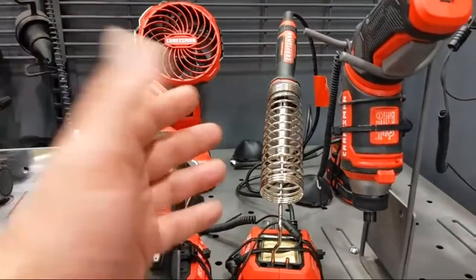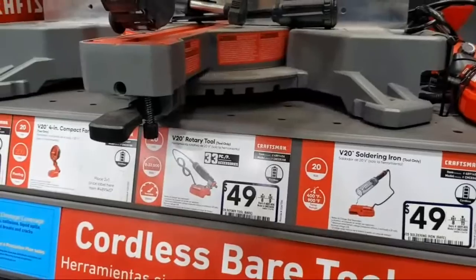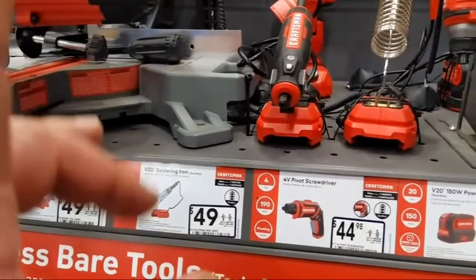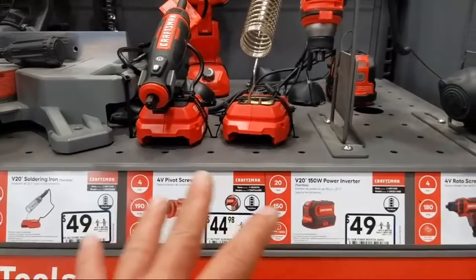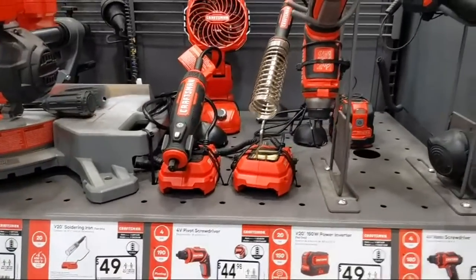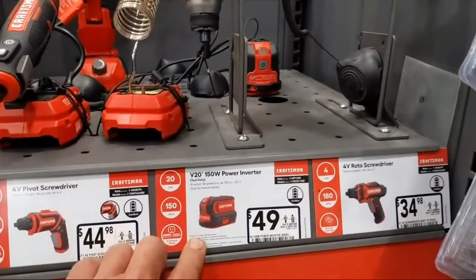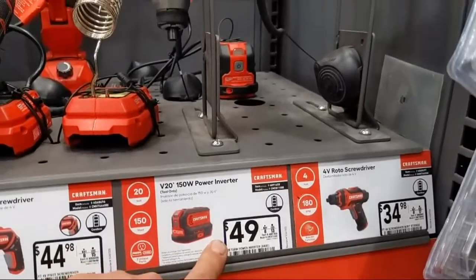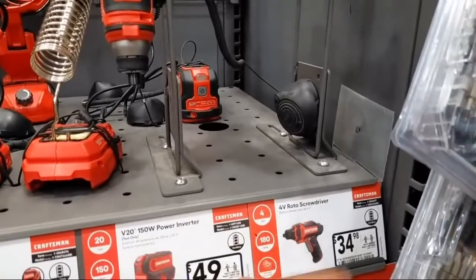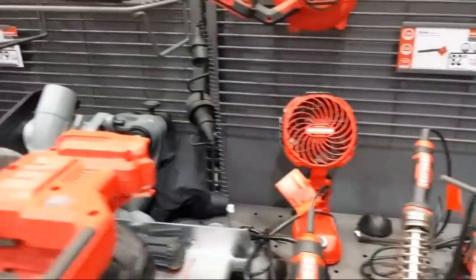Look at it. We have soldering irons, rotary tools. Literally, Ryobi just announced all these tools. Who did it first, though? Leave it down in the comment section below. They even have a 150-watt power inverter for $49. The 4-volt roto screwdriver, I don't know. It's so cute, but I don't know how good it would be.